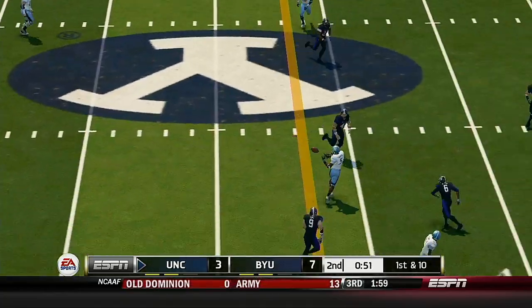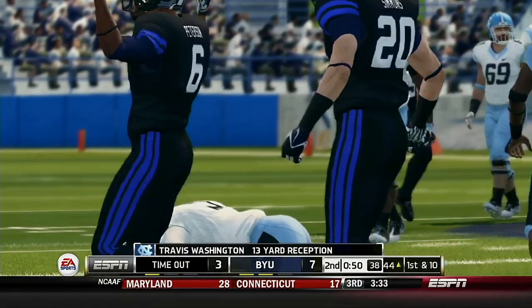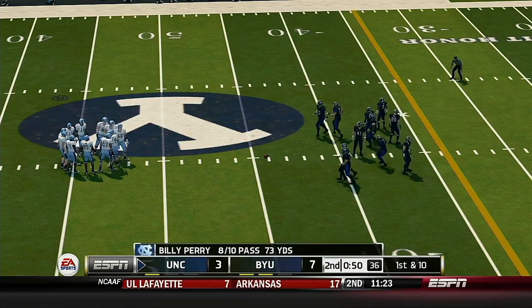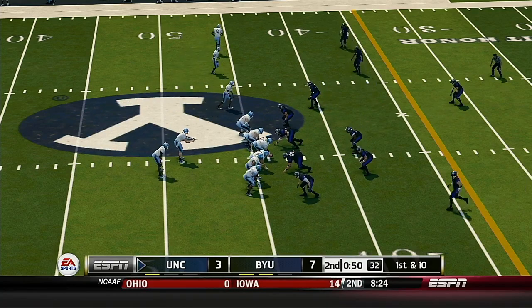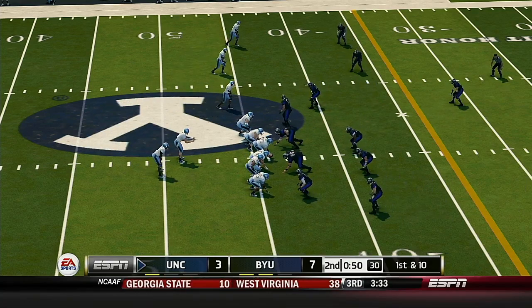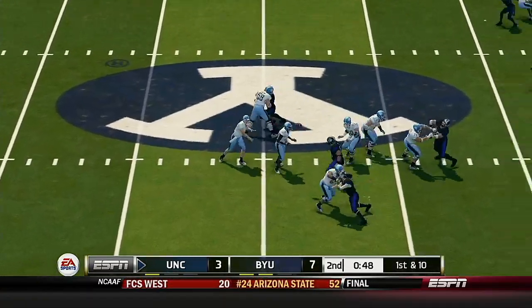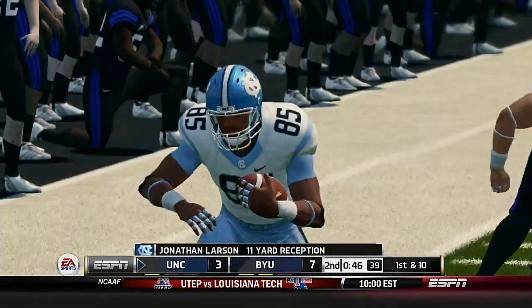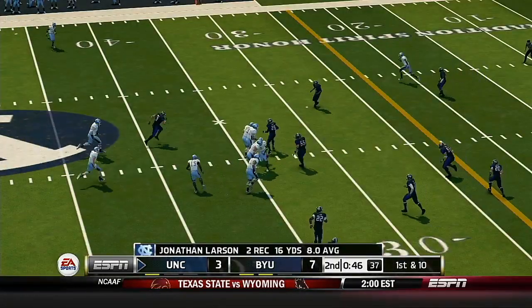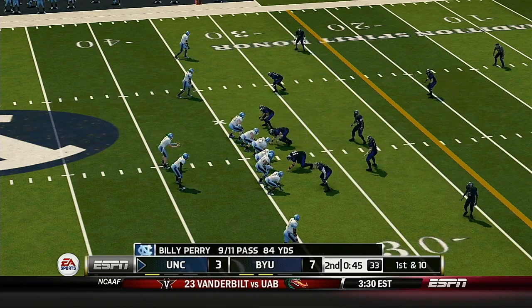Under pressure. And he's hit immediately. It's a nice job here by the wide receiver of looking the ball in and keeping the chains moving. He was on the same page as his quarterback as they both saw the double outside linebacker blitz coming. He's got it out to his tight end. And down he goes, right around the 34. First down.